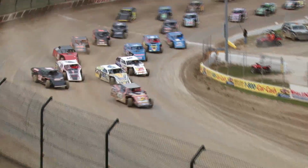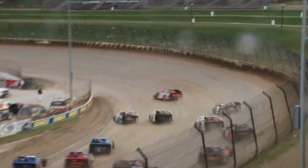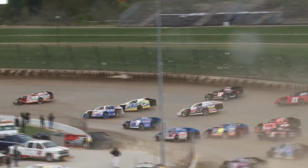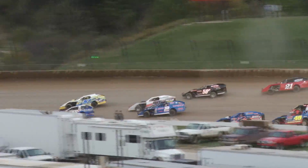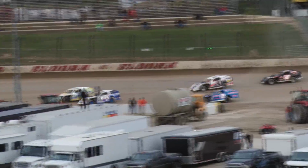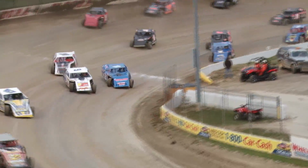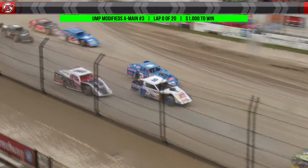Back underway. Jacob Hawkins again going to jump out to the race lead. Ken Schrader wasting no time. He's going to dive to the inside of 67 of Garrett Stewart. They'll work side by side. Good battle for the second spot. Here comes Bolio in 90 down the back straightaway. So Jason Bolio getting a run on the outside. Stemler to the inside of Bolio. Now Leesburg, Florida's Garrett Stewart picks up the number 2 spot. Hawkins will lead lap number 1.